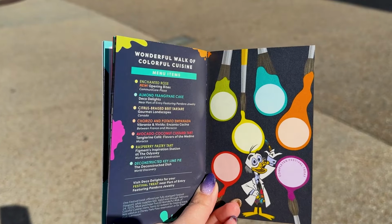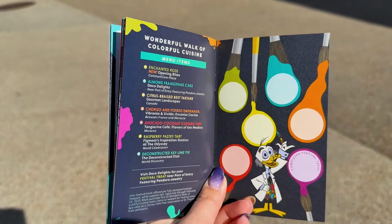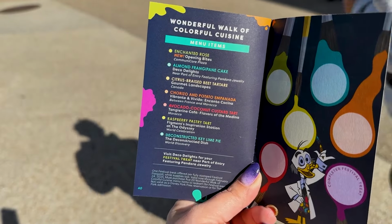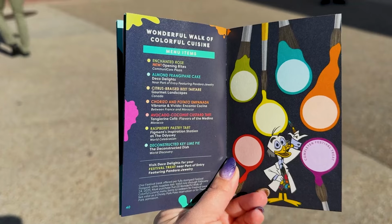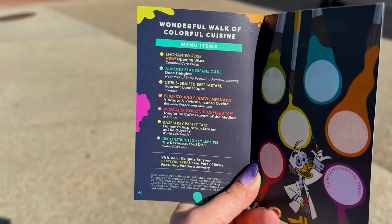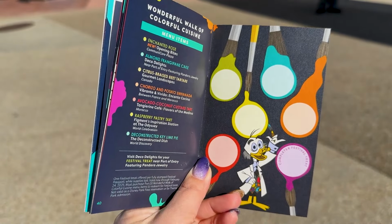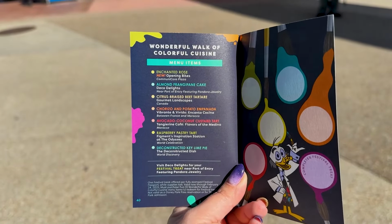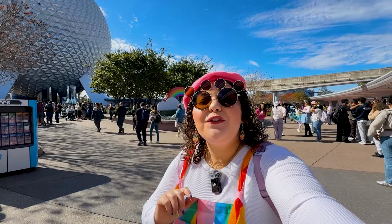And in the very back of the festival is the wonderful walk of colorful cuisine. Every Epcot festival has a food crawl. The food crawl for this festival is colorful foods. You have to buy 5 items and then you get a free prize. You do not have to buy 5 different items. You can literally buy the same item 5 times. You do not have to do this in one day. You just need 5 stamps in this book, and then you get to redeem your prize, and I will show you that a little later in the video. But now let's check out all the food booths for Festival of the Arts.